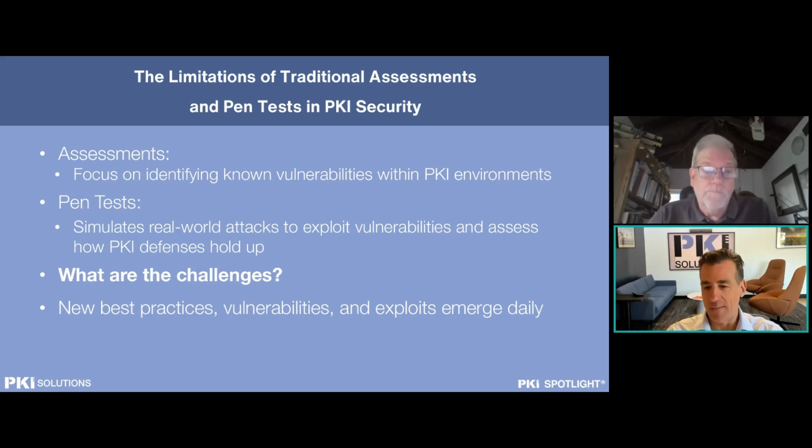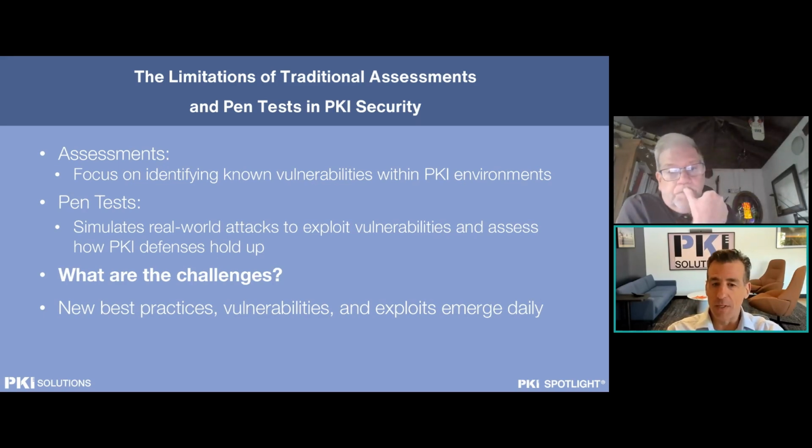Gone are the days of, hey, I know I can keep an attacker out of my firewall and I check it once a year, to I need to make sure these vulnerabilities, these security issues aren't in my environment. And remember, these vulnerabilities don't just come from some malicious actor who's in your environment mucking with things. That is far down the threat profile for many customers.